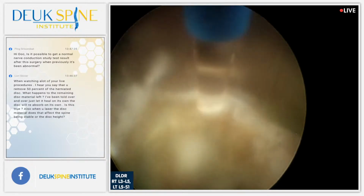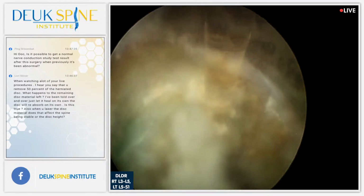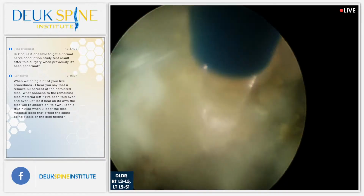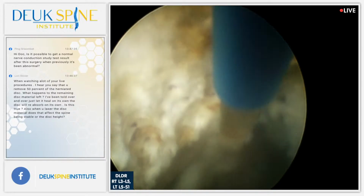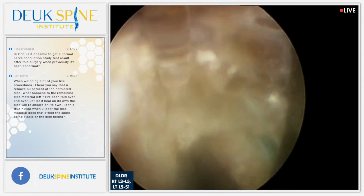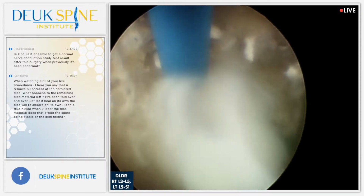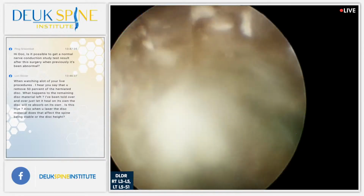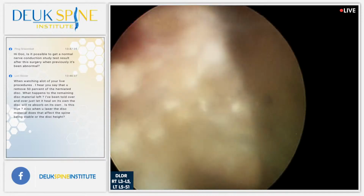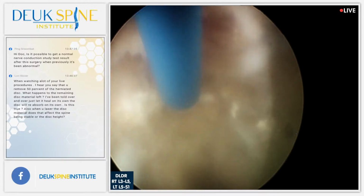I believe so, yeah. The last being also the laser disc material, does that affect the spine being stable or the disc height? Yeah, the disc height is already collapsed. We're not going to make it collapse more. So we're not affecting the disc height. Now, if you do what's called a discectomy, then you will affect the disc height. You'll lose the disc height. It'll collapse. So we don't do a discectomy. You don't want a discectomy. That's what other surgeons will do. They will do discectomy. Avoid discectomy.